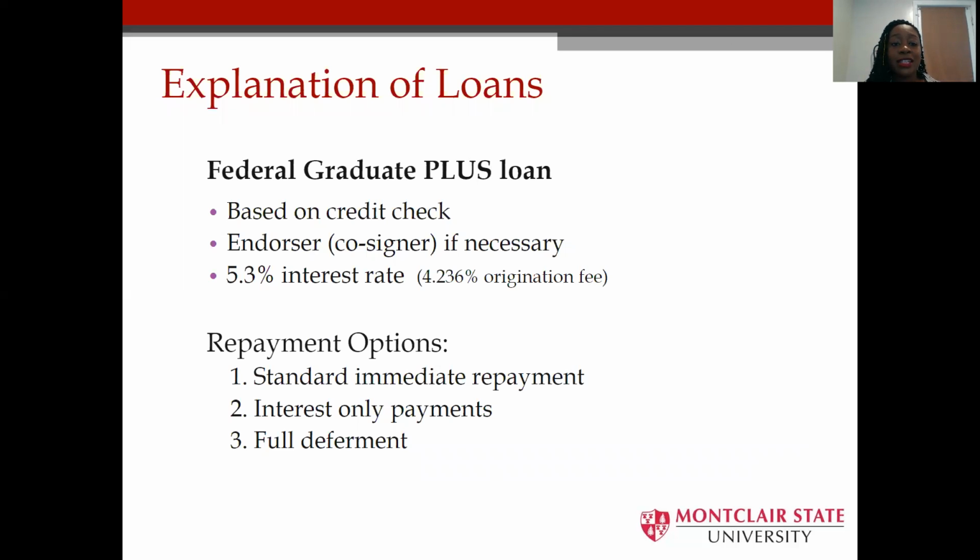Now, another type of loan is a federal graduate PLUS loan. This is based on credit check. If you don't have strong credit, you can have an endorser or a co-signer complete this application for you. The current rate on the federal graduate PLUS loan is 5.3% with an origination fee of 4.236%. Now, repayment options that you have for this loan is a standard immediate repayment if you want, or you can do interest-only payments, or you can put this in full deferment until you're complete with your program. Now, this is based on credit.